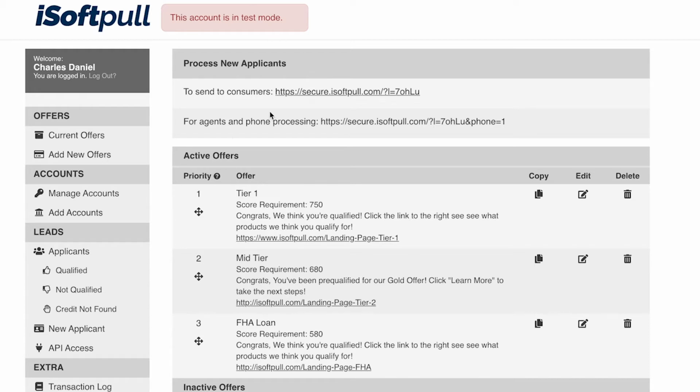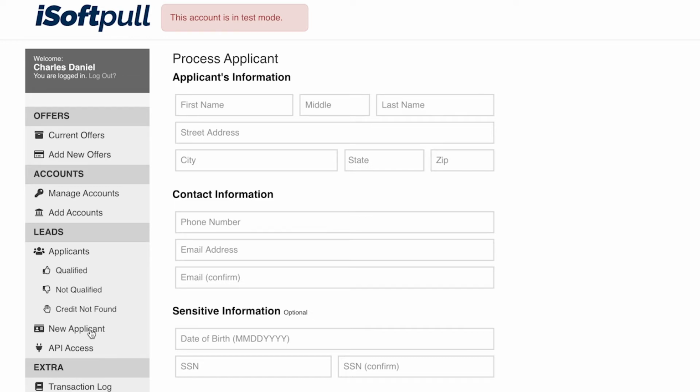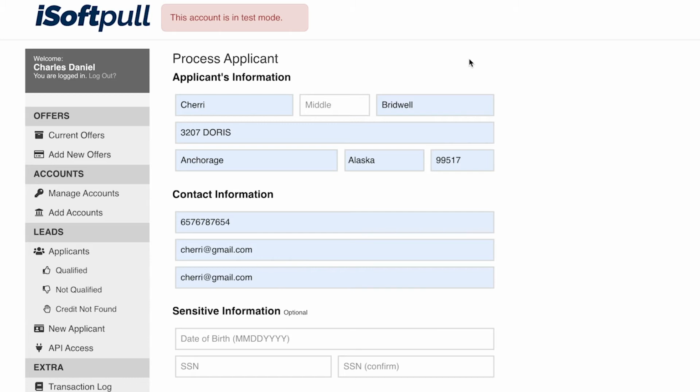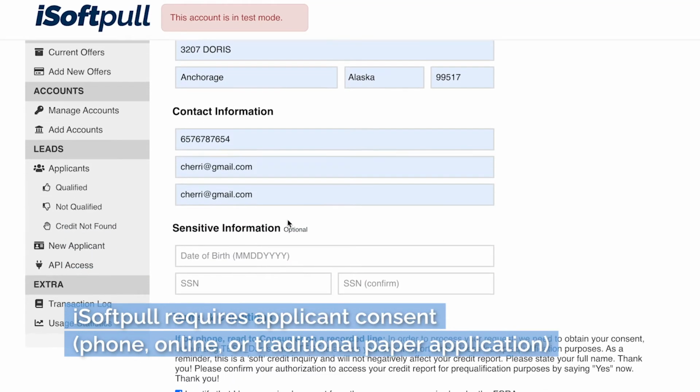First thing I'm going to go over with you is how to run an application manually. It'll be as simple as clicking New Applicant here in the bottom left of the menu section. When we're running an application manually, this is assuming that we've already captured consent from the borrower to do so. So you'll see here, I went ahead and put in an applicant's name, address, and contact information, and we get to the sensitive information section and you see that it's optional. So again, we can run the soft pull credit check with just their full name and their address.